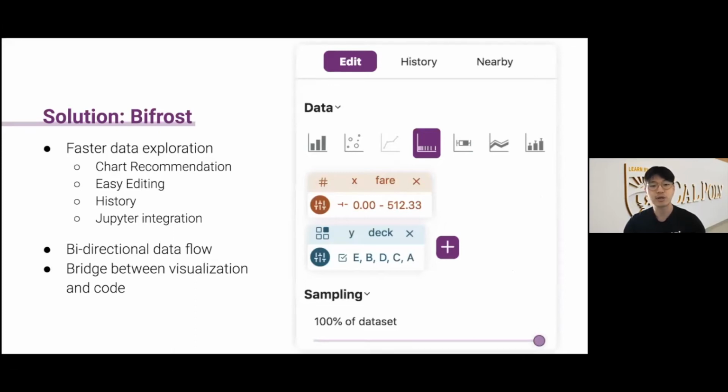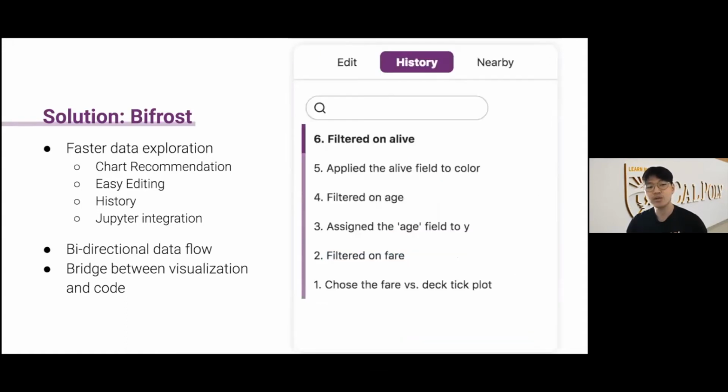Once the chart is created, Bifrost's easy editing capabilities, with a simple user interface to add encodings, change marks, or more, really circumvent the need of writing Python code to replot the charts and speed up the process of data exploration. Also, in the History tab, it saves all the user interactions with Bifrost, so users can easily go back to the previous change and make a further edit.